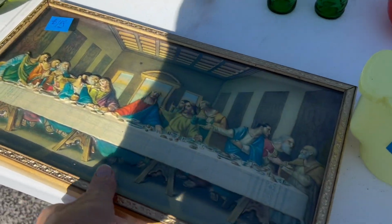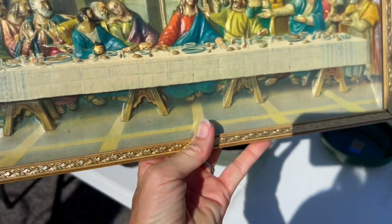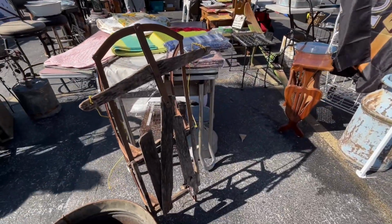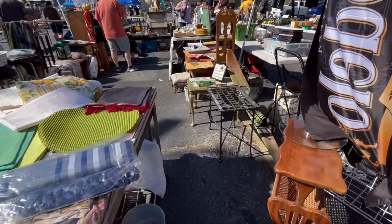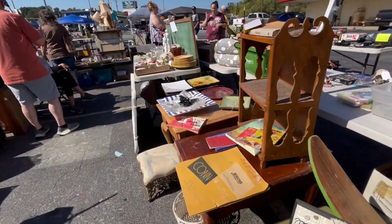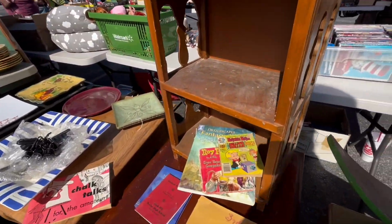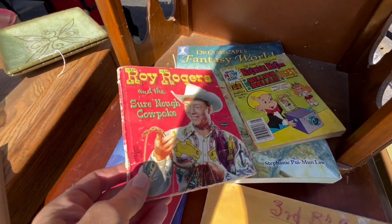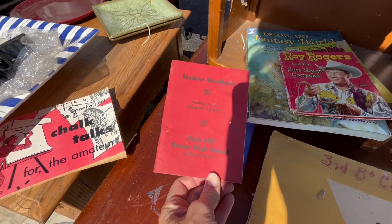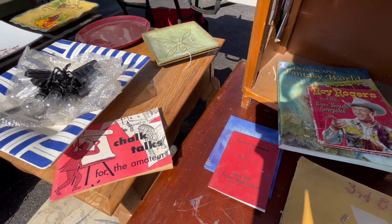So you guys know I can spot a vintage Last Supper print from a mile away. I swear I feel like they call to me now when I'm out shopping. I was so excited to stumble across this outdoor flea market. It's been such a long time since I've been to a little outdoor market. And while it wasn't huge, it still was a great chance to just dig through some legitimate junk and find some treasures.